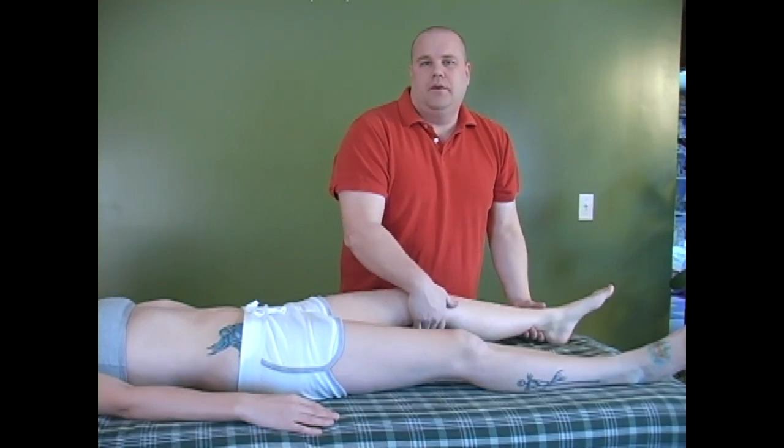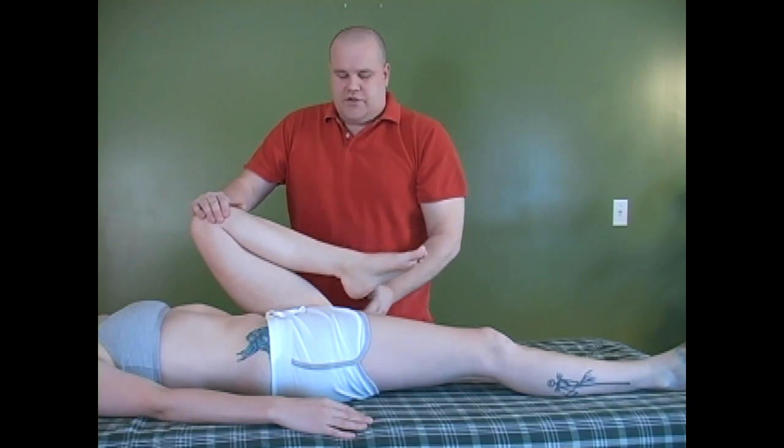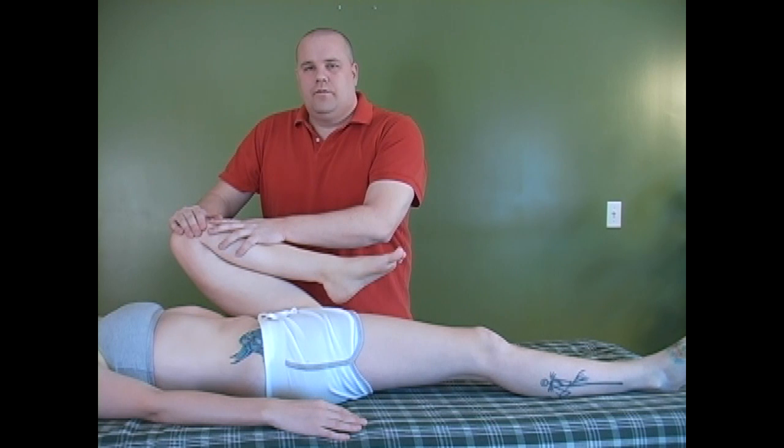Okay, next one, we're going to flex the knee, and you can also stretch out the hamstring area here. So you're going to push down and just hold.